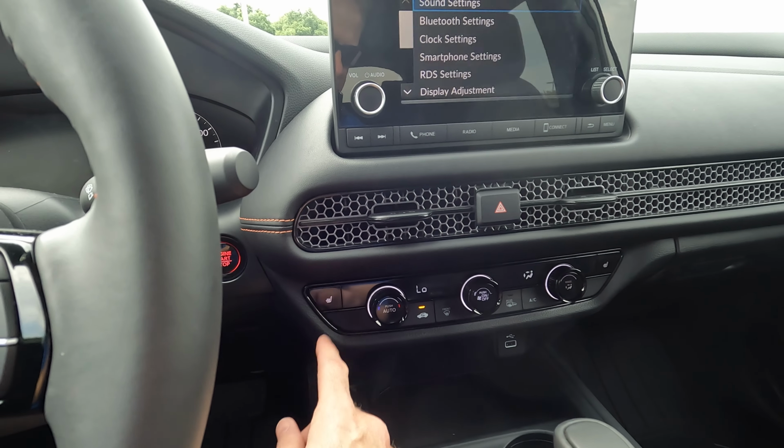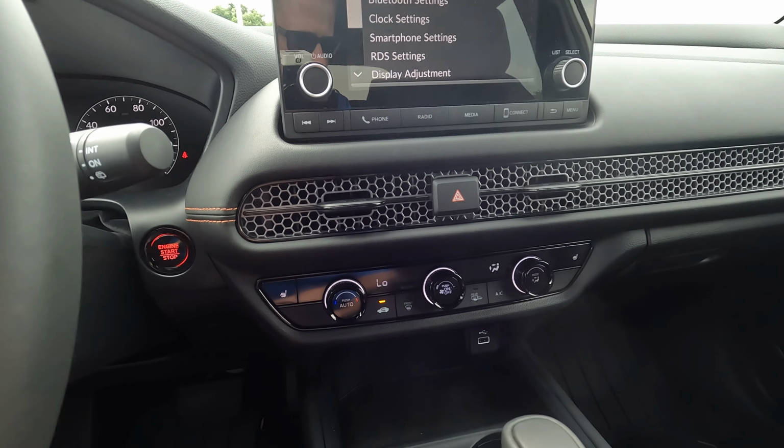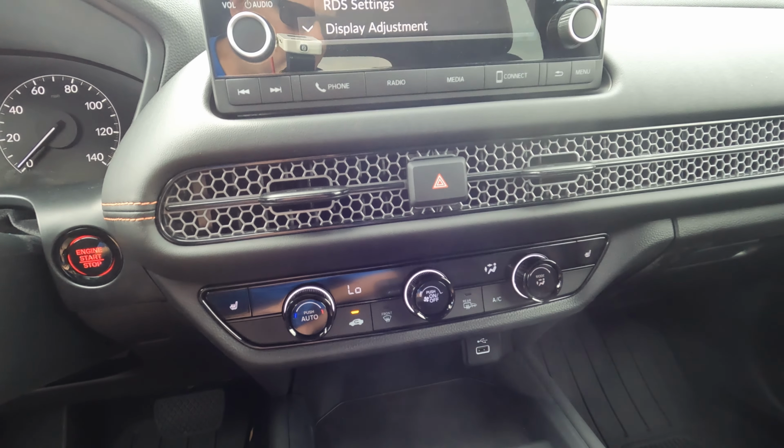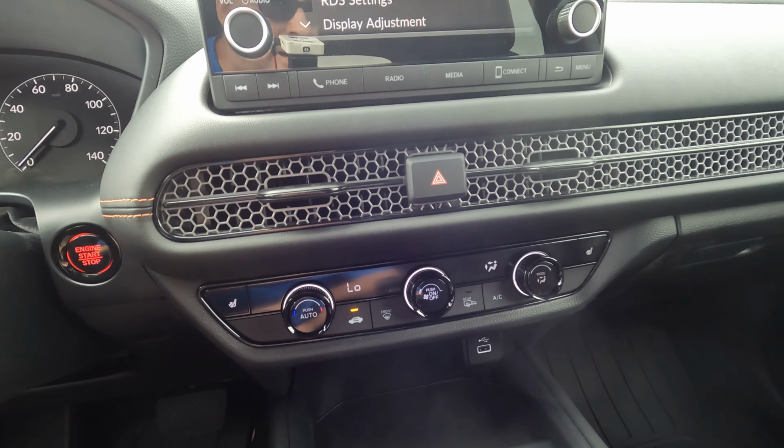You do have heated seats. We won't need that for a really long time. And you do have single zone climate control here. In an interior of this size, I don't think that's a big deal.